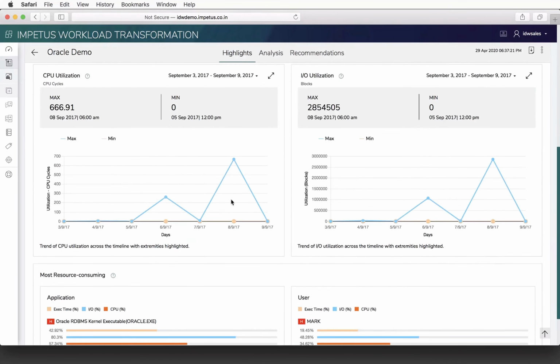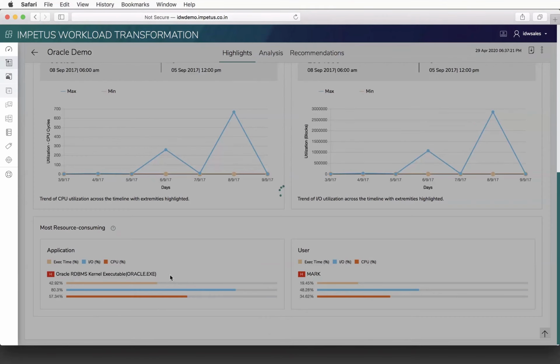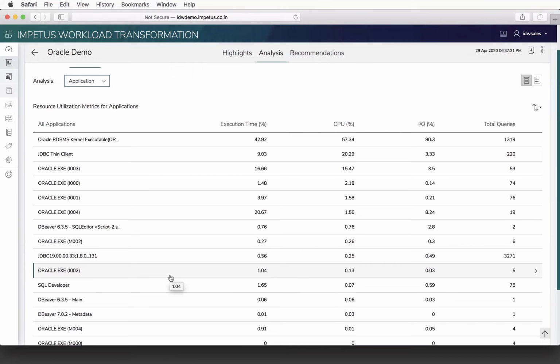Next, let's walk into CPU and I/O utilization, but the way we're going to look at this is from an application view. If I click on the application view, I see all the different applications that are running in my data warehouse environment. I also see the execution, CPU, and I/O time that these applications are taking up. So when we look at the capacity, this allows us to identify the low-hanging fruit to migrate and transform to the new platform.